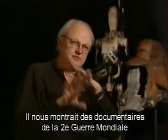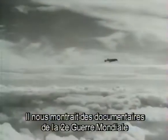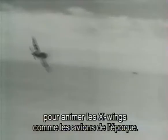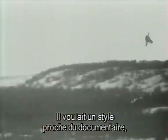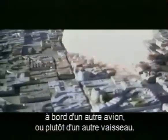He'd show us some footage from a World War II film or documentary footage showing a maneuver that a couple of fighter planes were doing that we had to turn into X-Wings doing those maneuvers. And he wanted to, in a sense, create it in sort of a documentary style, as if you actually had a cameraman in there in the action, shooting it from another airplane that was going by or another spaceship that was going by.